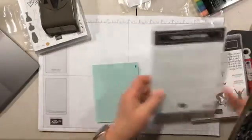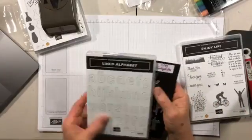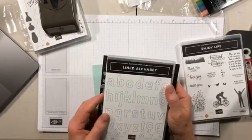All right. And of course it has the matching set with it for your stamp set. And this is photopolymer.